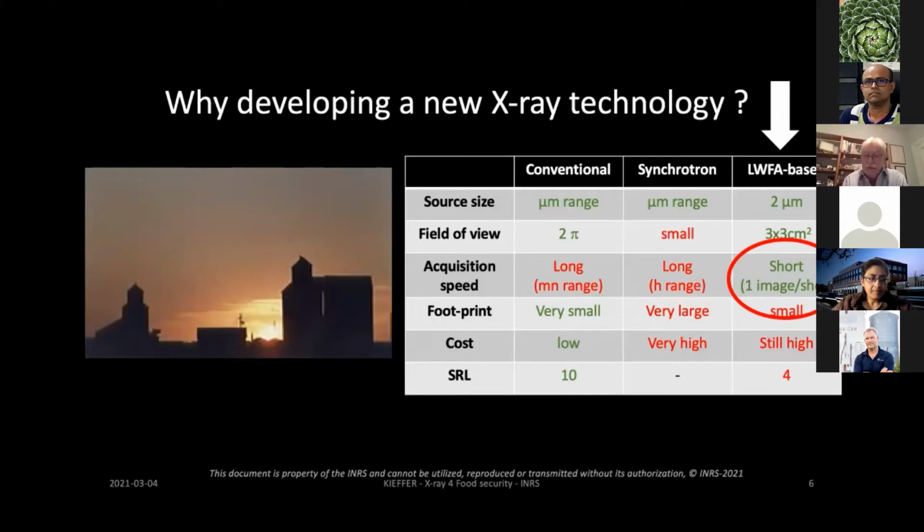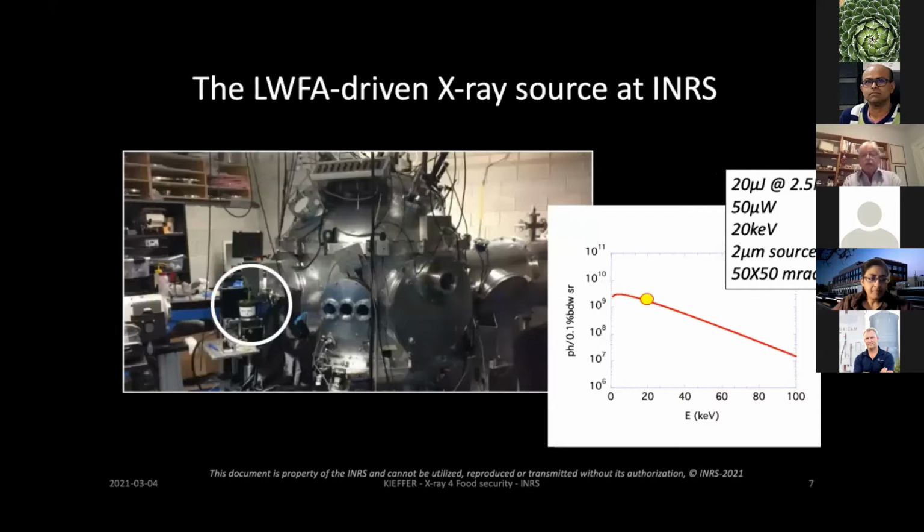And so we decided to develop this technology, and the basic idea was to develop what we call the laser wakefield acceleration driven X-ray source. And this is an example. Of course, it's not a machine right now. It's really still a laboratory experiment, but we already produce very nice spectra. You have this kind of synchrotron type of spectrum producing some 20 microjoule at 20 kV, and it's actually one of the brightest sources of this kind.